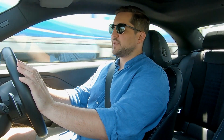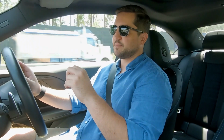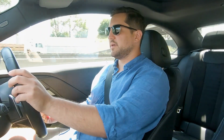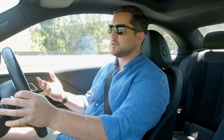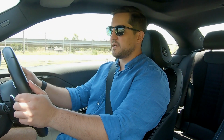Alright, so some basics on this. It's powered by a 2-litre 4-cylinder turbo petrol engine, and that means it's good for about 5.6 seconds to 100. It's got 190 kilowatts and 400 newton metres. Is that enough power? We'll find out together. But it is worth noting that it's left for dust by the M240i and the eventual M2, obviously, when it arrives. But just on that, it's also worth noting that the 240i is $20,000 more expensive.